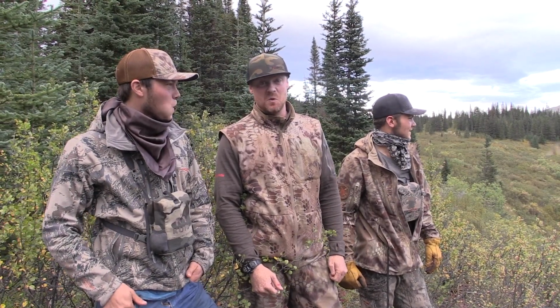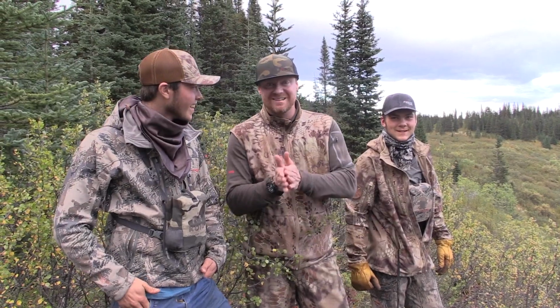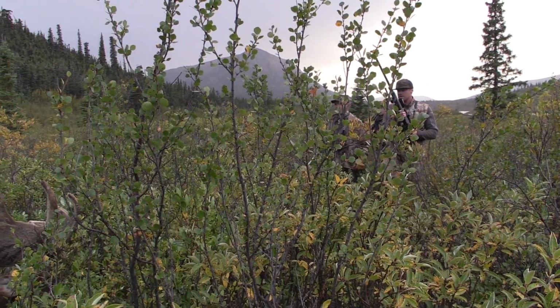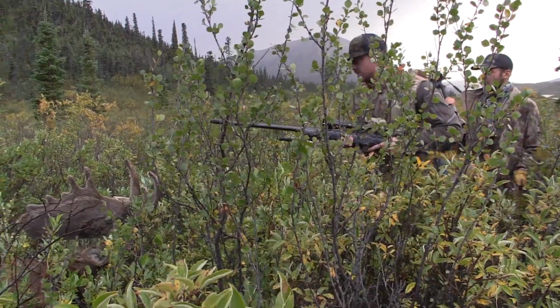Perfect. He's on the ground. He's in some freaking alders. And it's an easy place to get the horses to too. So, whew. Well, let's get over there and go put our hands on that bad boy. I'm freaking pumped. Go in on slow, we'll make sure we do. Holy balls.